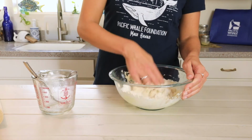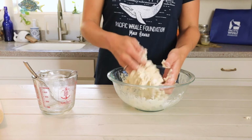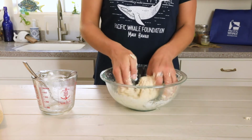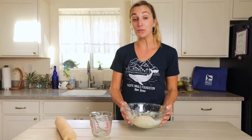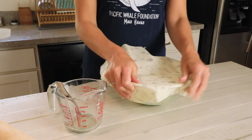So I've just added the wet ingredients. You're going to get all of the flour from the sides, mush it together. This will yield probably 6 tortillas. Now that we have our dough ball made for our future tortillas, we're going to cover this and put it in the fridge and let it rest while we prepare our salsa.